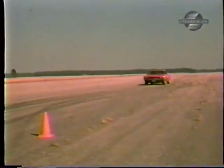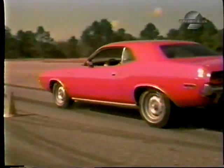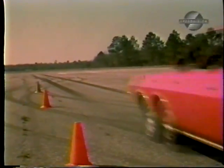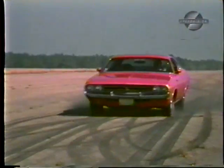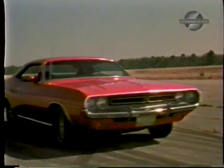Braking in our test car left quite a bit to be desired. At 30 miles an hour, it took 49 feet to stop. We had power-assisted discs up front with 10-inch drums in the rear. From 50 miles an hour, it took 86 feet to grind to a halt.